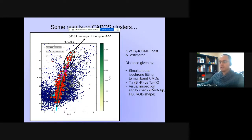This includes things like the RGB tip, the brightness of the horizontal branch, and the RGB shape. So we use different methods to obtain distance. Some are automatic, others are based on visual inspection. And this gives us a distance uncertainty of about 100 parsec.